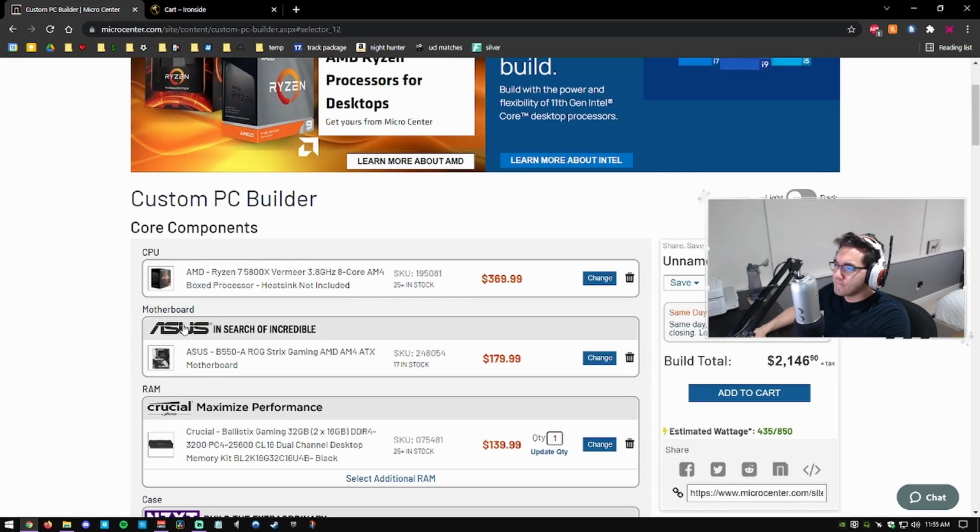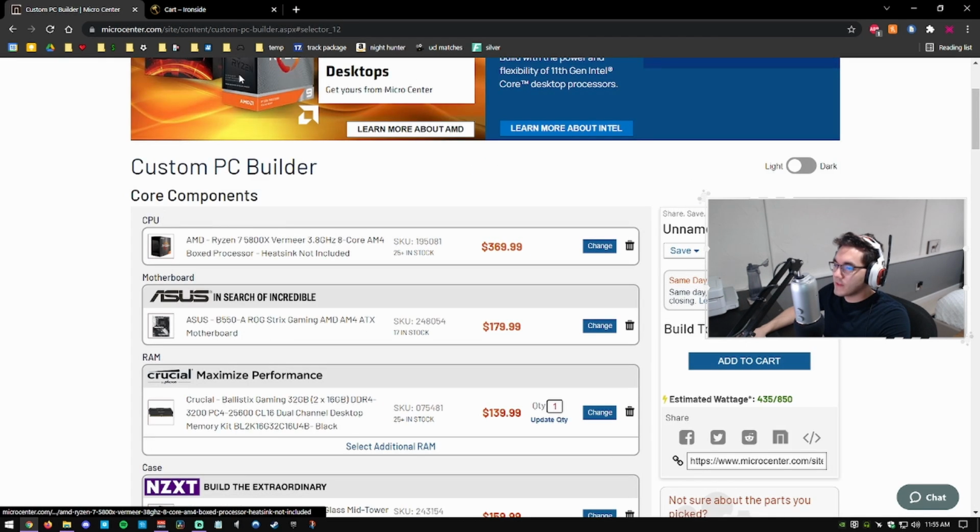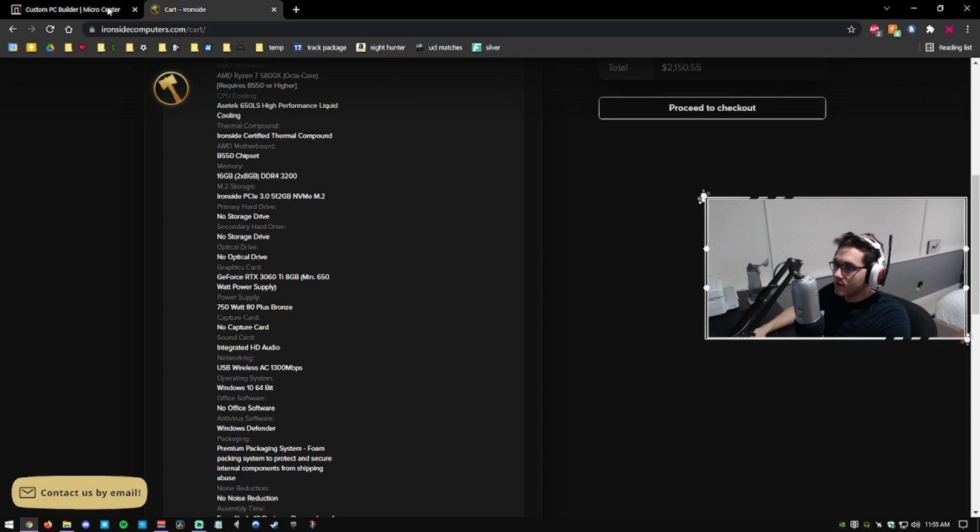So we have the exact same setup here. Yeah, 5800 Ryzen 7. Then you can change the cooling a little bit, but again, you get fewer options with some of these pre-builts. So we've got just their standard high performance cooling because of the beefy specs we've got here. I mean, it's not crazy, but this is what they do for a 3060.